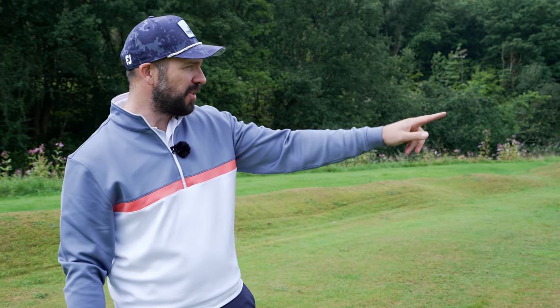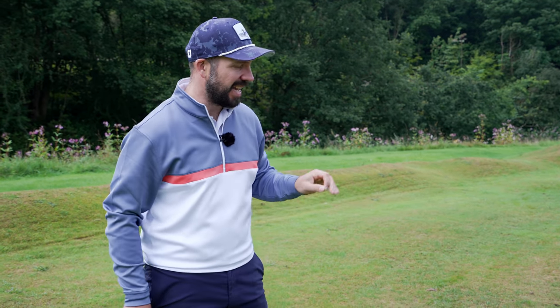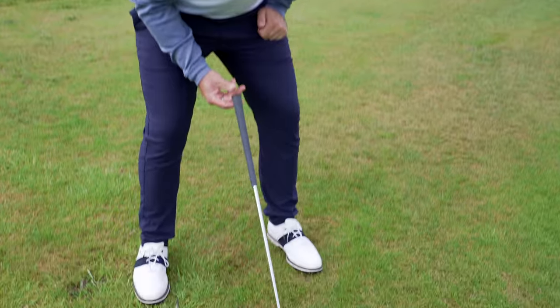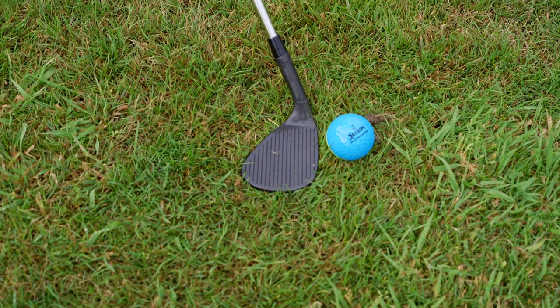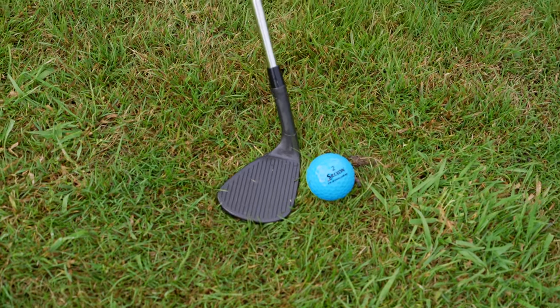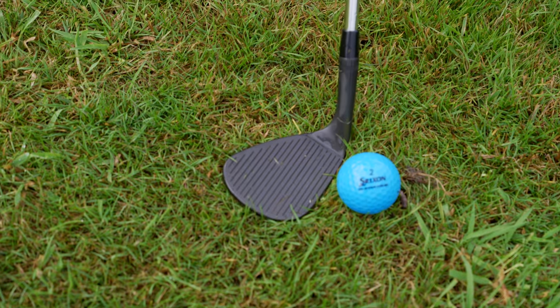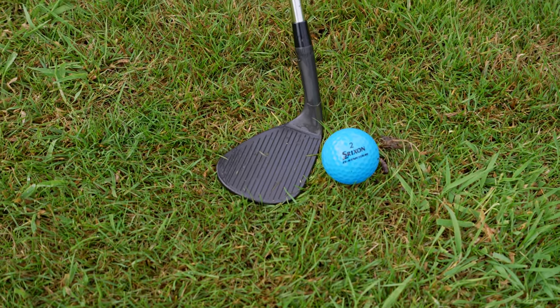So, flop shot over the bunker, landing just over the edge of that bunker. How quickly can we get this to stop? That face, just have a look at that, Jake. Look how wide open you can lay that face. And because the toe is so big, it feels like it's still going to be making contact with that club face. To get the club face this open, with my Vokey, this would start to make me a little bit more twitchy, shall we say.